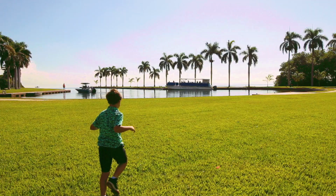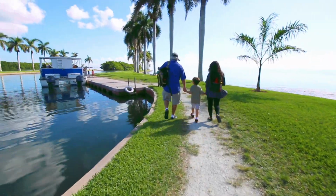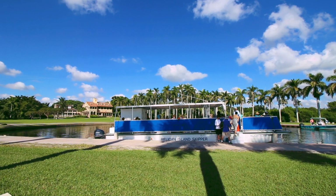Departing from Dearne Estate is the Lighthouses of Biscayne Bay cruise on the Pelican Skipper. This family-friendly cruise is only available on select dates, so check out dearnestate.org for an upcoming schedule.